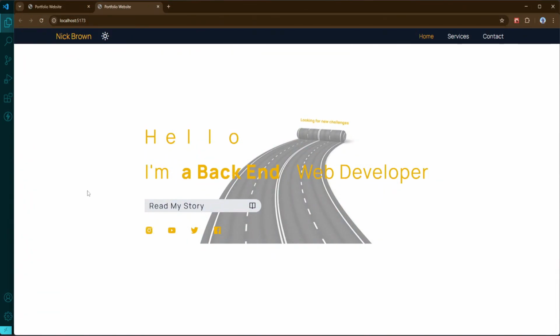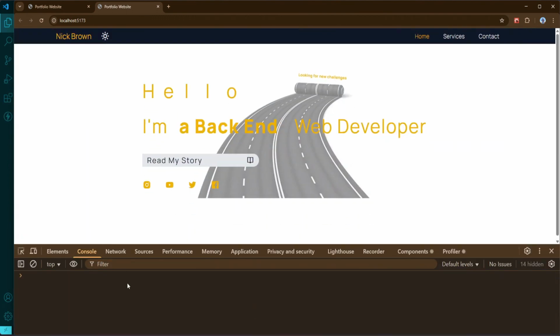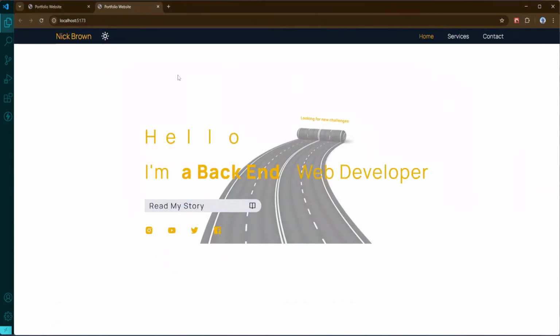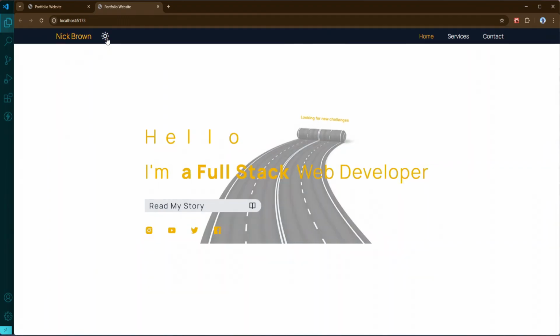By default, the background is white, and clicking the sun icon, actually nothing happens here. Well, let's check the console. So we don't have any errors. Okay, let's go back to the VS Code and check this line. Actually, I think we need here space. Let's go back to the browser and click the sun icon. So as you can see, now it toggles the background between white and dark gray.